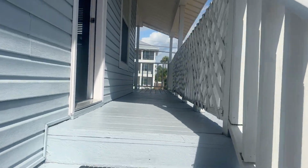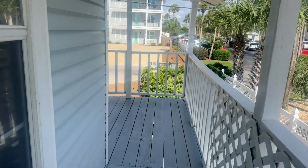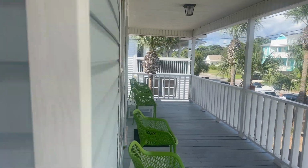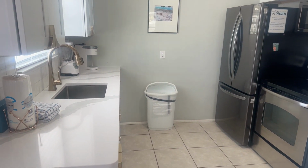So quick walkthrough of the guest house. There was 2 bedrooms and 1 bathroom over here. It did have a really nice wraparound balcony. It also had its own kitchen and living room. So, I mean, it was essentially its own house.